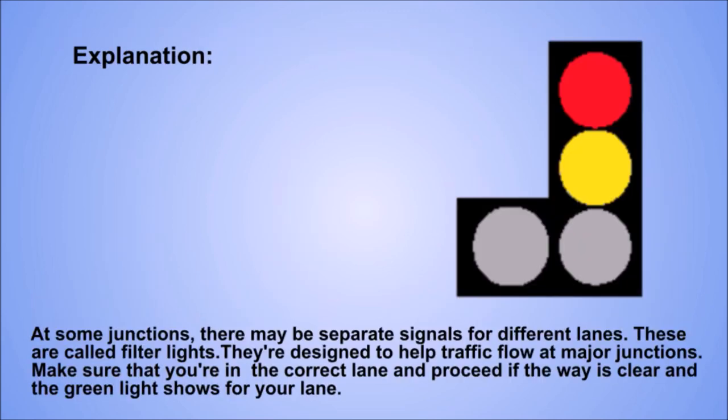Explanation: at some junctions, there may be separate signals for different lanes. These are called filter lights. They're designed to help traffic flow at major junctions. Make sure that you're in the correct lane and proceed if the way is clear and the green light shows for your lane.